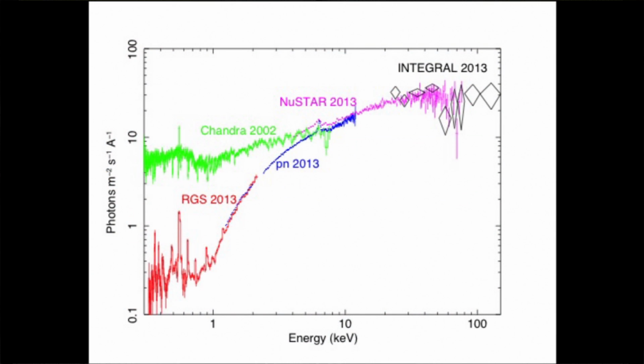As you can see from this plot of flux against energy in the X-ray band, the soft X-ray flux in the first observation was 25 times weaker than in the typical median observations taken by Chandra in 2002. This suppression continued throughout all 14 XMM Newton observations in our campaign.